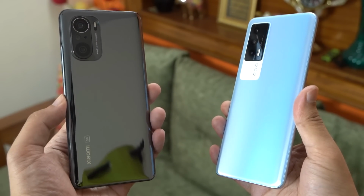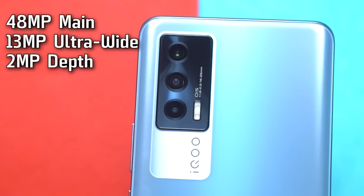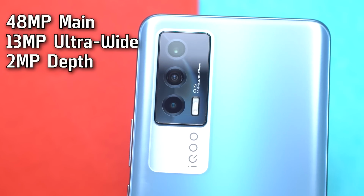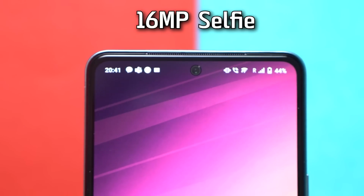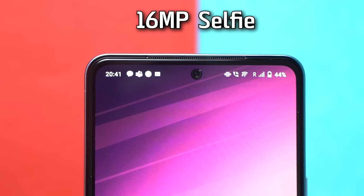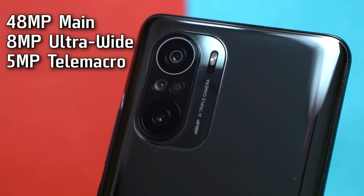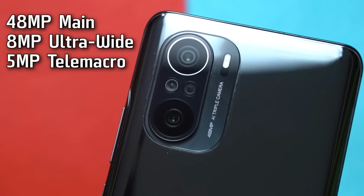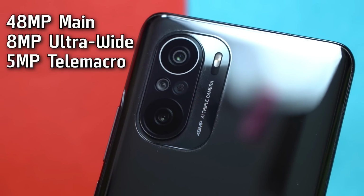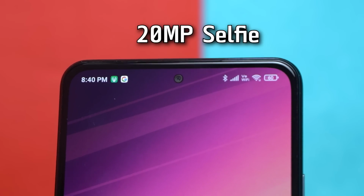Both phones come with a triple lens setup at the back. On the iQOO 7, you get a 48 megapixel main camera coupled with a 13 megapixel ultra-wide camera and a 2 megapixel depth camera. At the front, there's a 16 megapixel snapper for selfies. On the other hand, the Mi 11X also comes with a 48 megapixel main camera. This is coupled with an 8 megapixel ultra-wide lens and a 5 megapixel tele-macro lens. For selfies, there's a 20 megapixel front-facing camera.